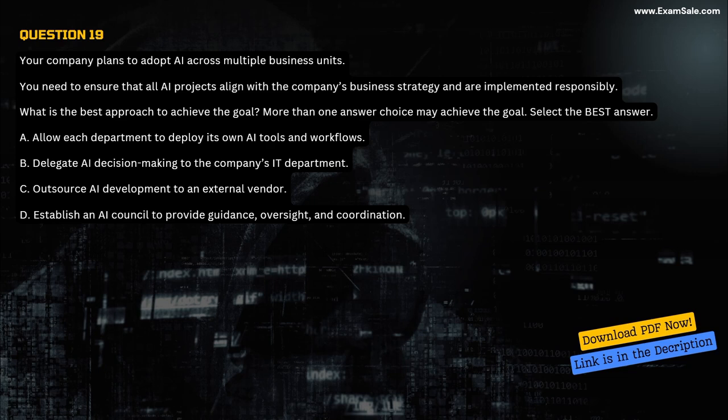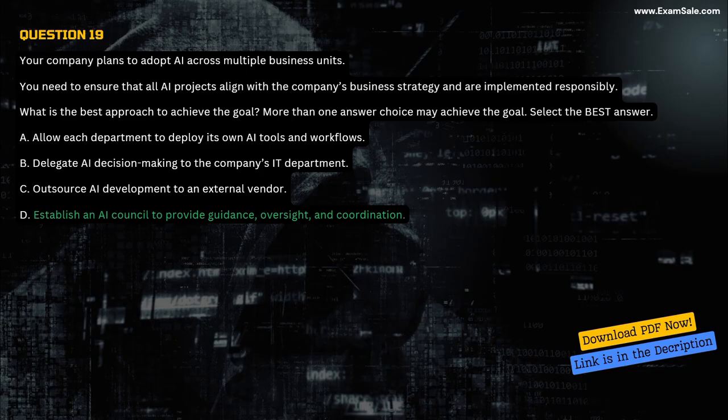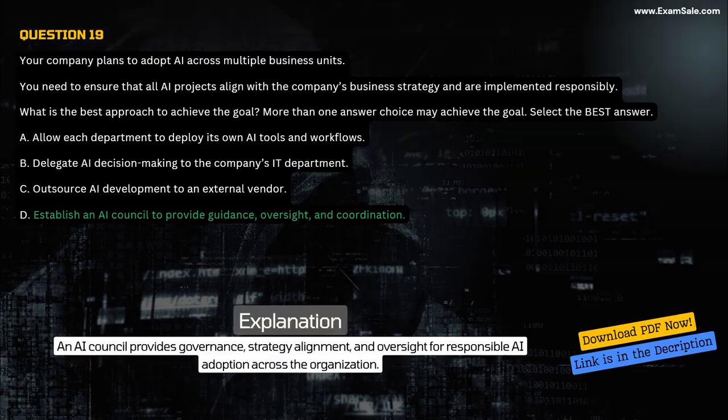Question 19. Your company plans to adopt AI across multiple business units. You need to ensure that all AI projects align with the company's business strategy and are implemented responsibly. What is the best approach to achieve the goal? More than one answer choice may achieve the goal. Select the best answer. A. Allow each department to deploy its own AI tools and workflows. B. Delegate AI decision-making to the company's IT department. C. Outsource AI development to an external vendor. D. Establish an AI council to provide guidance, oversight, and coordination. Correct answer D. Establish an AI council to provide guidance, oversight, and coordination. Explanation. An AI council provides governance, strategy alignment, and oversight for responsible AI adoption across the organization.